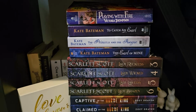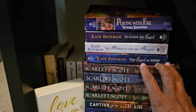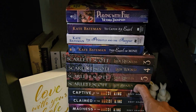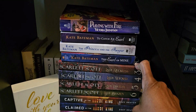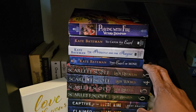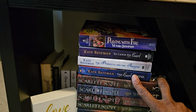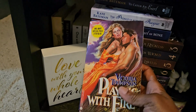Here's my Zoe Draven, the Horde King series. Scarlet Scott, I got quite a few of her. I don't know what series this is. But if you haven't tried Scarlet Scott, you need to check her out. But her books are steamy, so be careful if that's not your thing. Got some Kate Bateman here. A couple of books by Kate Bateman. Victoria Johnson. I love this cover.